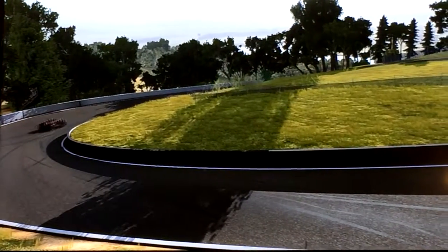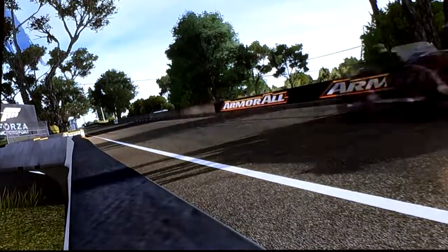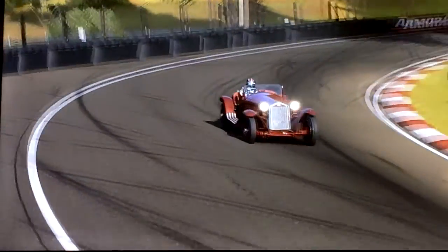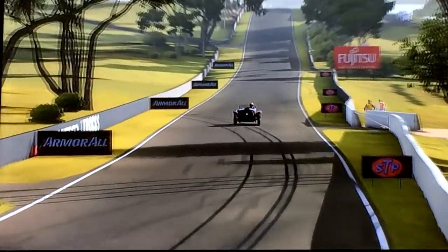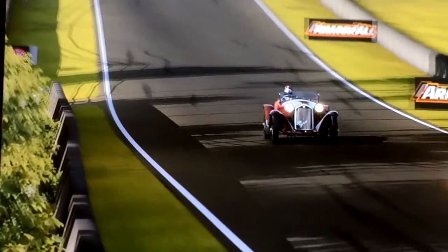The only complaint for it is the differential. The differential might as well not even exist, because you will just spin one wheel around every corner, constantly. It's not good. It needs some work. I mean, come on, Alfa Romeo. But overall, pretty solid vehicle. You can see it again, more smoke from the one-tire fire vehicle as we go across the line with the oldest car we've ever tested.